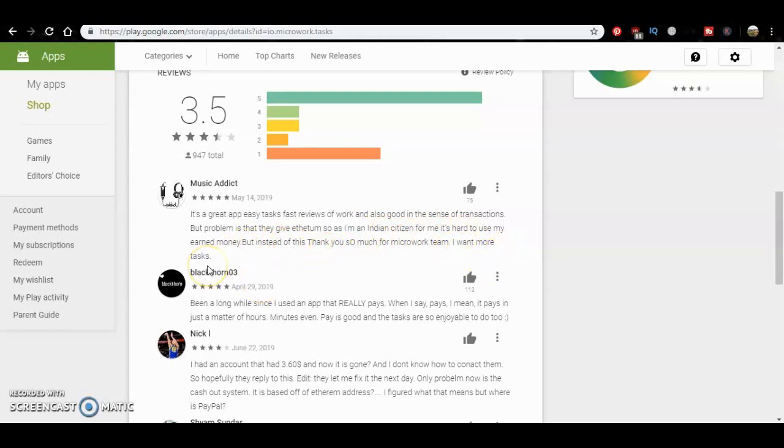I want more tasks. Well, whether you're from India, Pakistan, or Bangladesh, you can always open an Ethereum wallet, an online wallet. And as soon as you get your Ethereum, you can have it converted on Coinbase, and there are other websites as well. I can't remember their names right now, but it's not as complicated as it used to be. You can have your crypto converted to your local currency through these websites.